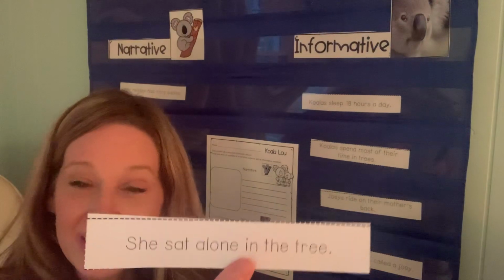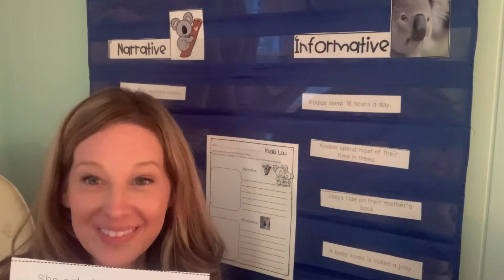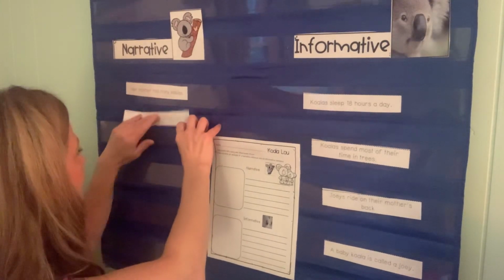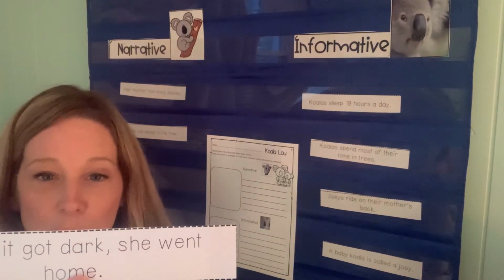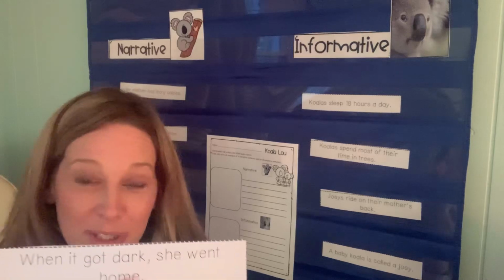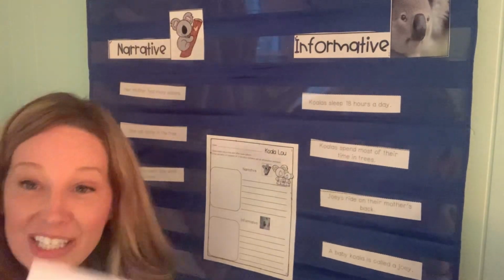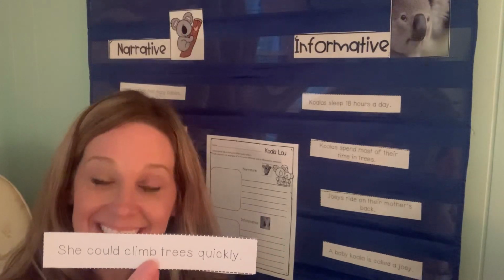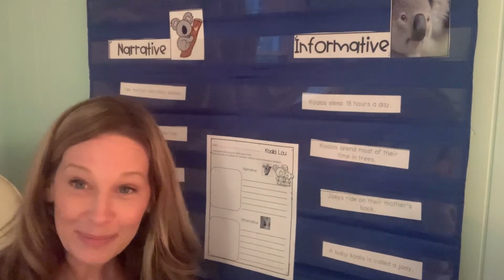She sat alone in the tree. Does that sound like that's from the Koala story? Yes, so that's going to go on the narrative side. When it got dark, she went home. That's part of the Koala story, so that's a narrative. She, meaning Koala, could climb trees quickly. Definitely the narrative side from the Koala story. You did so good with that. I'm so proud of you.